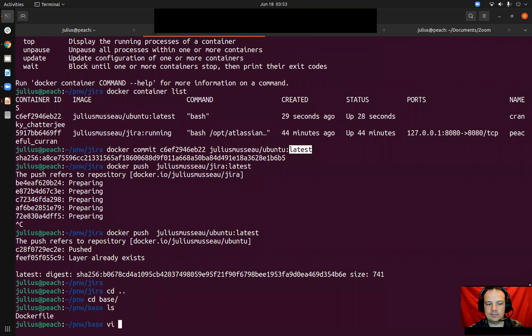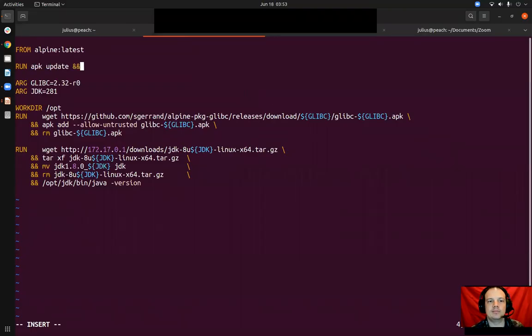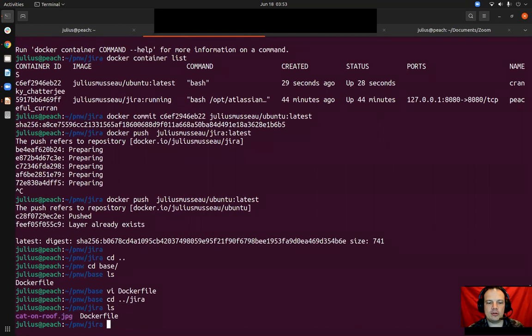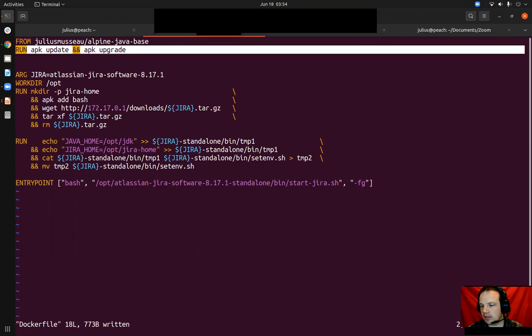In my Dockerfile, the moment I'd done that, I probably should have done apk update, apk upgrade, to make sure I'm on the latest and greatest according to the Alpine project, as opposed to according to whatever they pushed to Docker Hub. Do that. And I can do that on the Jira one too. Like I might not normally build these one after the other. So even if I built the base image a few months ago, now that I'm building my Jira image, it can still take advantage of the latest and greatest from the Alpine team.